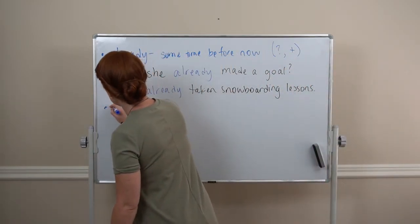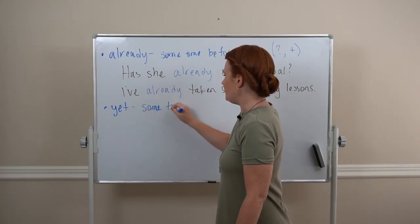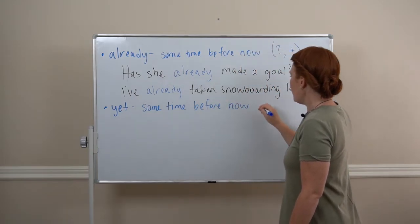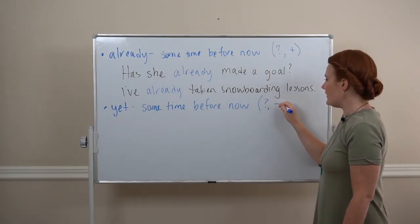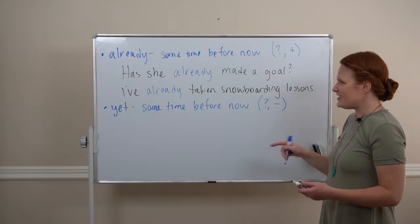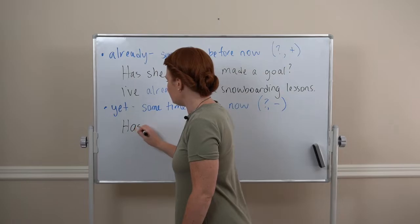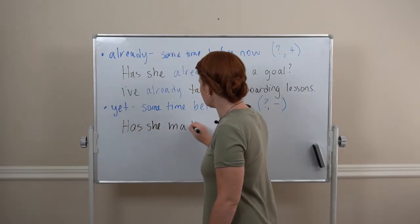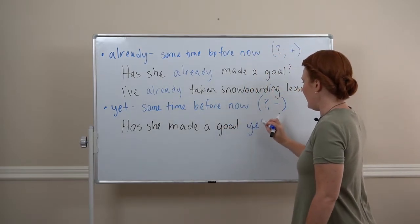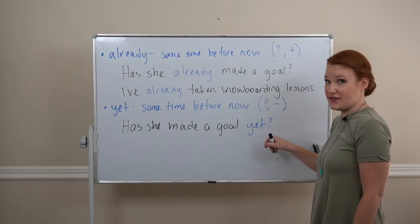Yet also describes some time before now. We can use it in questions or in negative statements, but not affirmative. So if I use it in the same question as our first one here, has she already made a goal? Has she made a goal yet? Note, yet will always go at the end of the question or the statement.